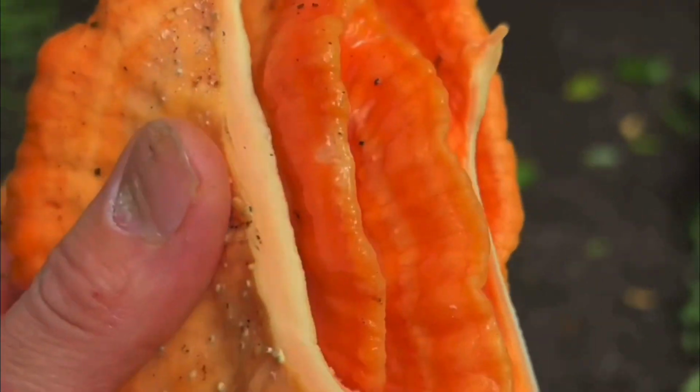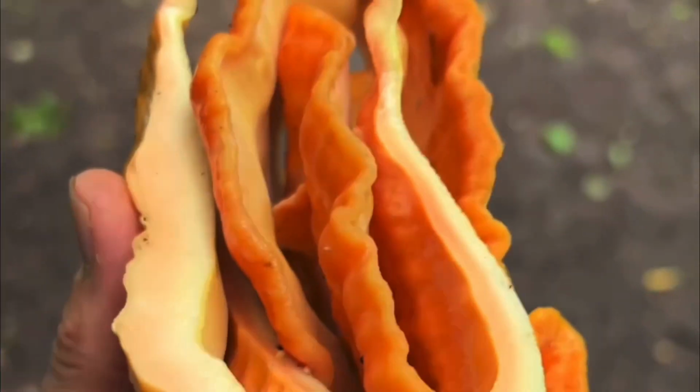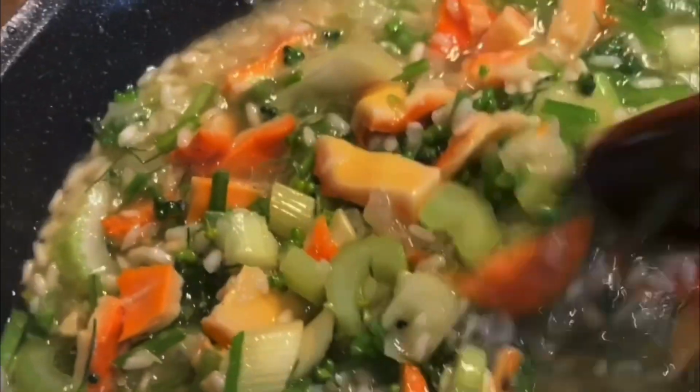Now, before any of you rush out to forage and eat chicken of the woods, it's time for the caveats that you need to understand regarding its safe edibility. Firstly, this mushroom must be cooked. I know of quite a few people who've eaten it when it's been undercooked or raw and actually got a bit of tummy ache, so make sure you cook it well. I do recommend a good 10 minutes. 5 minutes would probably be enough, but just to make sure, 10 minutes is what I advise.